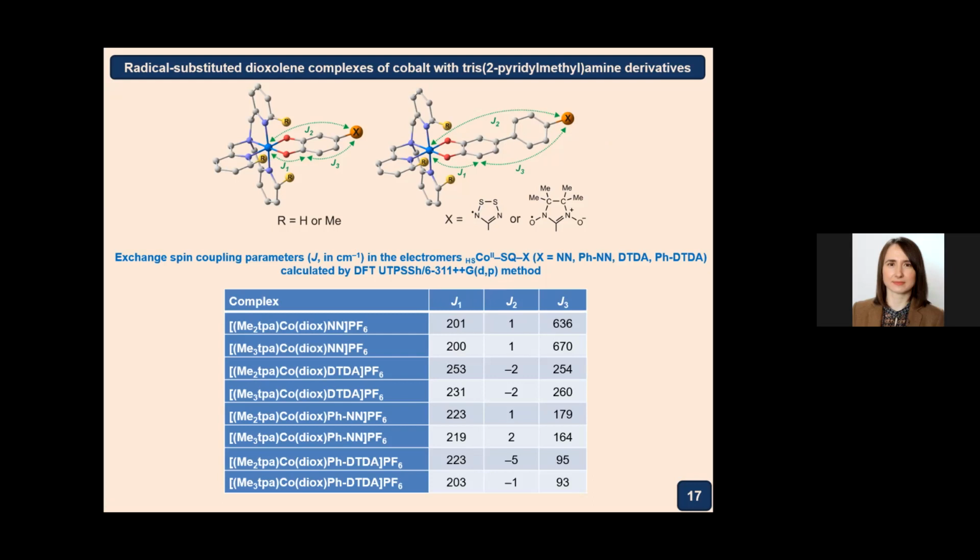In the complexes bearing radical substituent directly connected with the dioxolene moiety, a strong ferromagnetic exchange coupling of two organic moieties is expected. The metal ion and the radical group, J2, virtually do not interact. Insertion of a phenylene linker does not alter the nature of the magnetic exchange, but expectedly leads to a sharp lowering of the exchange coupling of two organic radicals.